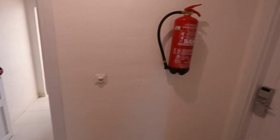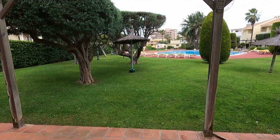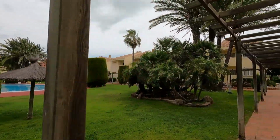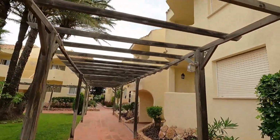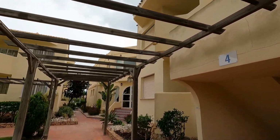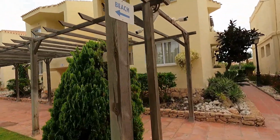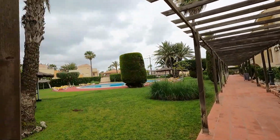Once you get out of the apartment, you have this nice shortcut here leading you directly to the inner yard, and in the inner yard you have the very nice pool and the view on the entire complex of houses, duplexes, I don't know, whatever you want to call them. There's a ground floor and a first floor in each building. We had the chance to stay on the ground floor, but I guess the first floor is nice as well.